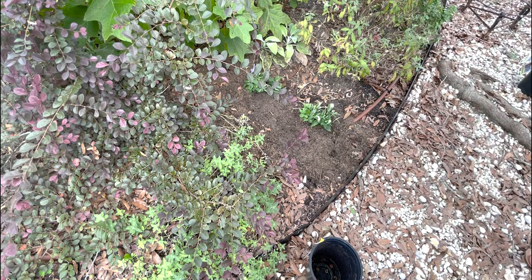Ta-da! All right, y'all. Hopefully these will grow in between the oak leaf and the butterfly bush and kind of fill in as a ground cover next to the catmint. And the ones up front will be more of a front border. So we'll see. We'll keep you updated, especially next spring when they start to grow in.